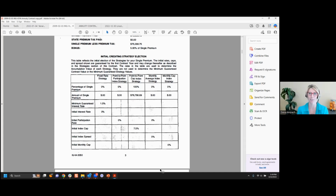I'm not sure, but it's a really great observation. Yeah. So in this contract, there would be language that suggests that we can change the point-to-point cap index strategy, or the strategy, right? It says there clearly initial index cap, but yes. Yes. So the language in this contract does allow them to change this, and they do give you notice.